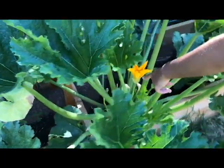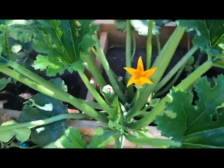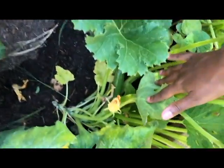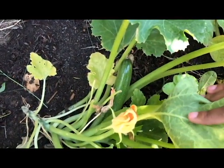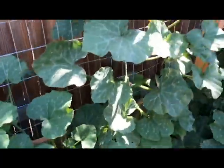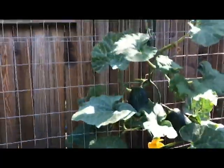But there's more here. And then I think there was, yep, there's another little guy in here. So we got a lot of them. There's lots and lots of zucchini. And then this honey nut, super happy. It's gone all the way to the top.